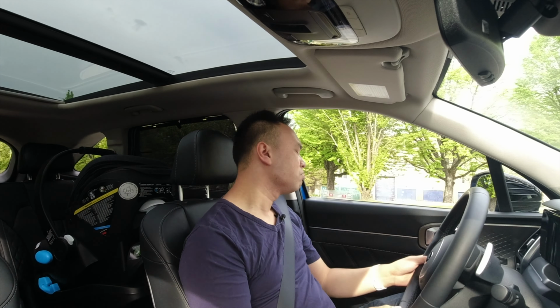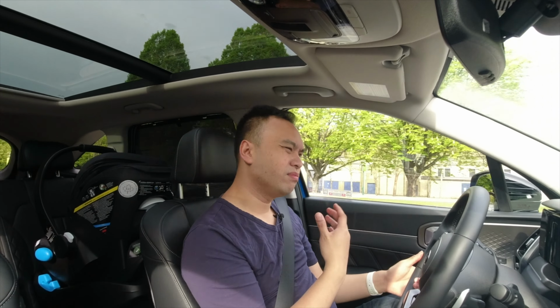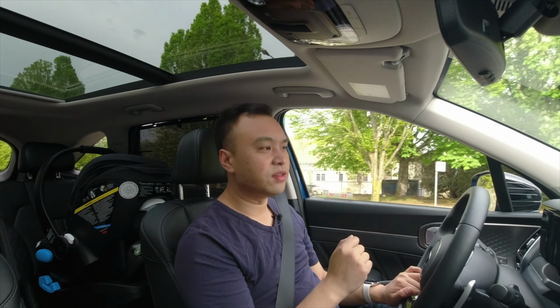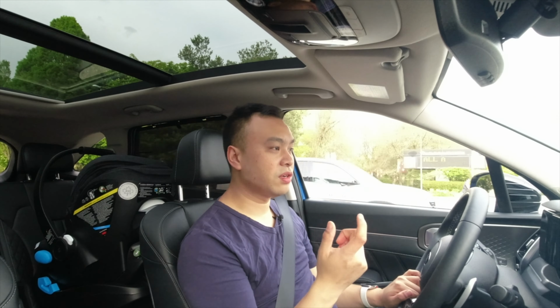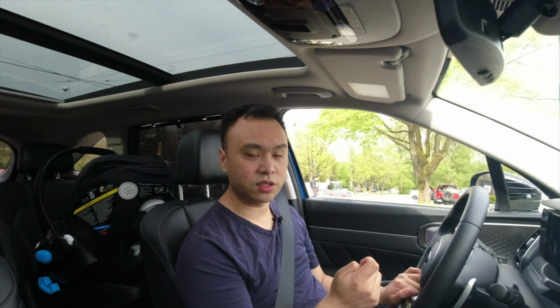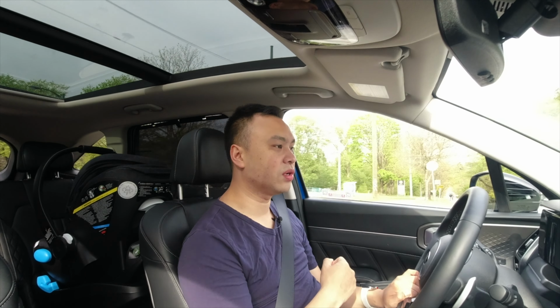So it doesn't completely take it away from shoulder checking, but it kind of does. In any case, let's talk about what's under the hood. Depending on the model that you get, you can get 2 different engine options. There is the base 2.5 liter 4-cylinder. It makes 191 horsepower and 181 pound-feet of torque.